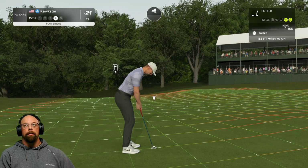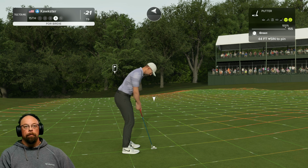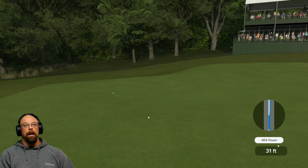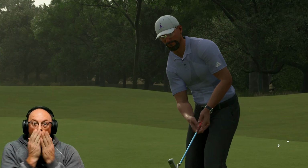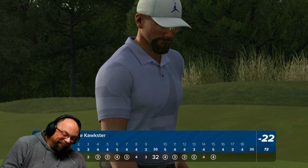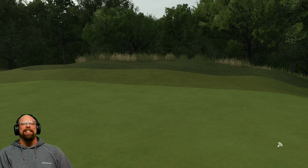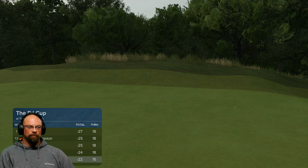I don't mind it right here, actually. Not at the right power that I wanted to. It might be too high. So good, so good. Got it. Oh, what an amazing putt. Didn't think that one's going in.